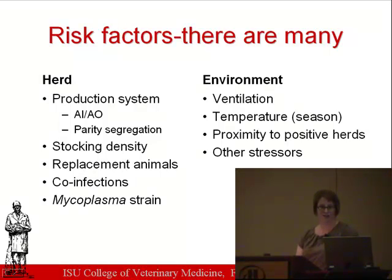So the risk factors that we just talked about are the production system, all in all out, has a lower risk than continuous flow. And parity segregation, I've actually had conversations with people who did parity segregation and had gilts that were kept away from the sows in the early parities, and they got rid of mycoplasma sort of by accident. So I think that there's something to be said for the issue of gilts just kind of refueling the fire. Stocking density, replacement animals, co-infections, and the Mycoplasma strain does seem to have an effect.